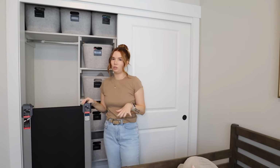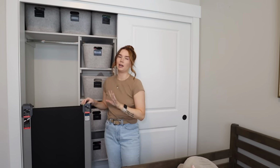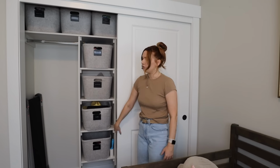But this is truly the only place that I keep this, because I don't keep it under a bed or whatever. I feel like it really just makes sense inside the closet, so it's going back. This little space was kind of made for it too, so we cannot argue with fate.